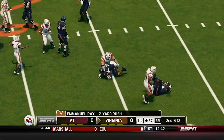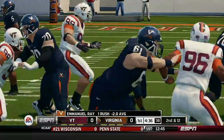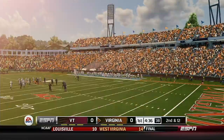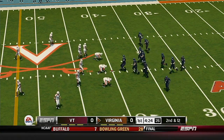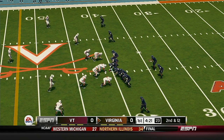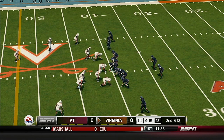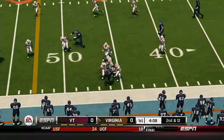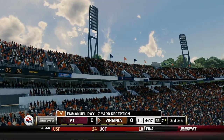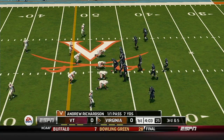Here's the handoff, and he's taken down for a loss. This guy's just an amazing playmaker. I'm sure we'll see him compete on Sunday afternoons. Tailback on the screen. He's knocked out of bounds around the 47-yard line. A 7-yard pickup on the screen play from their own 47-yard line.